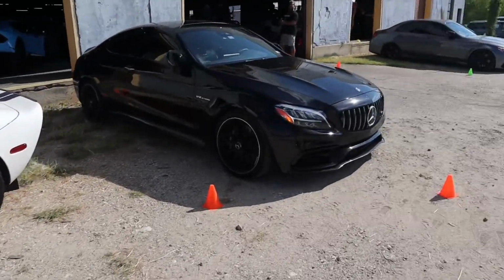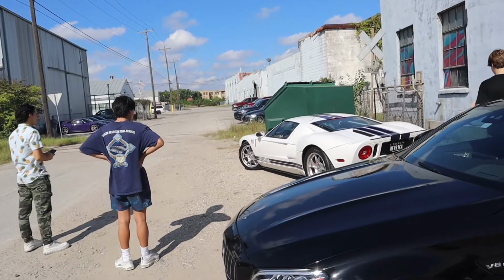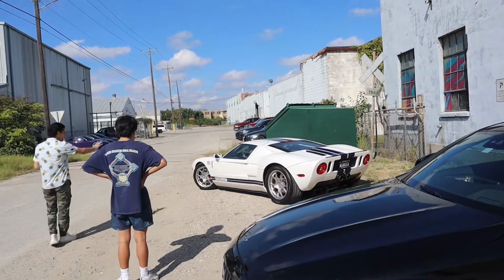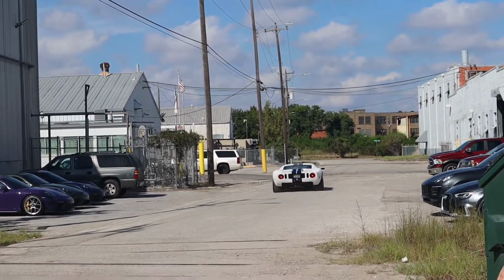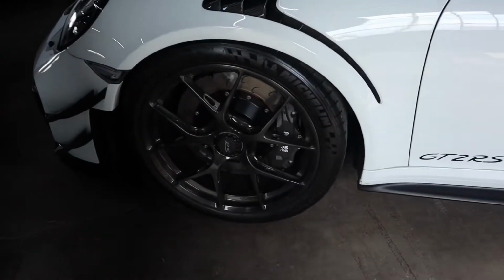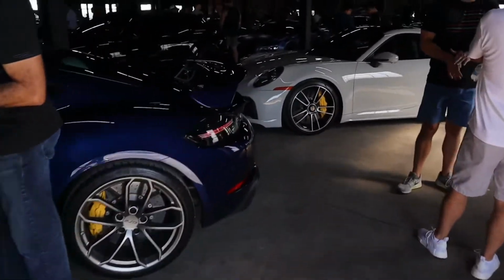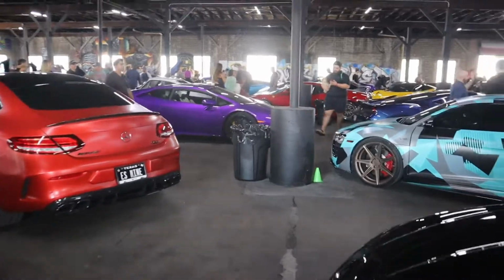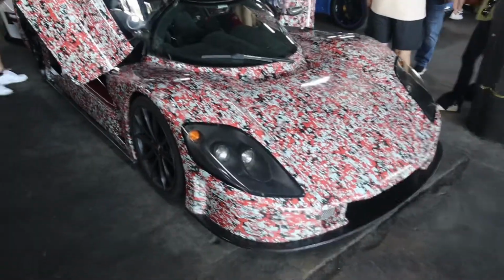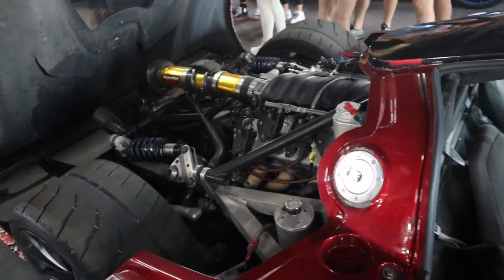Ford GT parked outside. And we have some AMGs, the 6.3 twin turbos. Super light. That thing's insane. Yeah. It's pretty much.